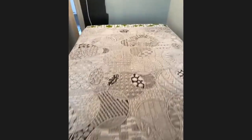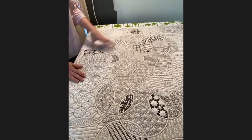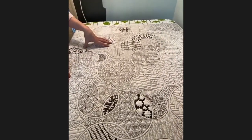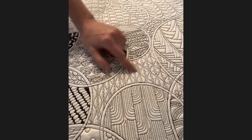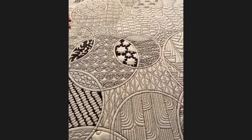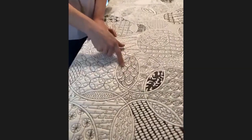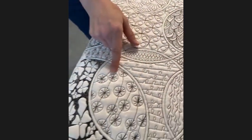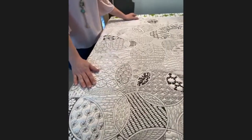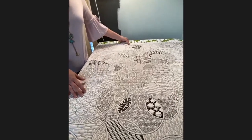And then this class I've taught for AQS many times. This is my class from A to Zen, and it's a background filler class of all these textures inspired by the real world. So for example, this particular design was H, inspired by hourglass, like the sand in an hourglass, kind of trickling down. So this design is like F for feathers, or R for raindrops, or D for dandelion puffs. The class goes through the entire alphabet, and there's one beautiful quilting design for each letter of the alphabet.